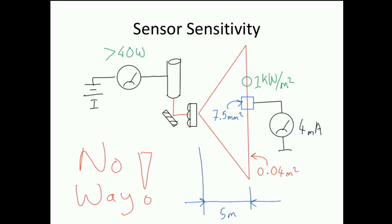Okay, so let's talk about sensor sensitivity. Sensors are basically little solar cells. We use the BPW34 diode, which is off the shelf. It's about 7.5 square millimeters of silicon.